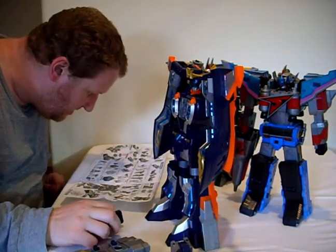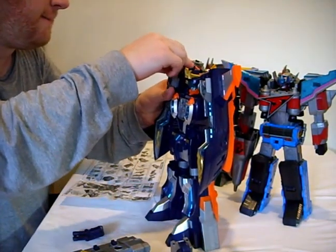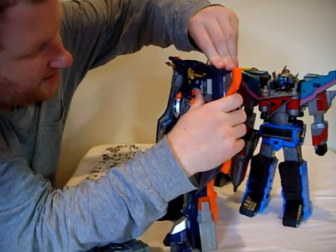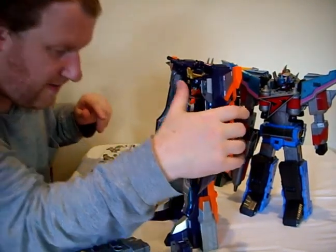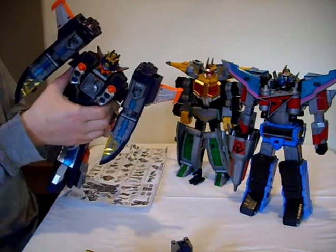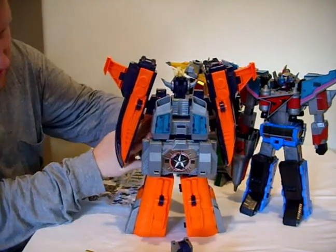So where do these cannons go? Oh. Right up there. Again, friction-only joint. That's a little disappointing. You could have put a simple... It could have snapped into place. You wouldn't have lost anything. Friction joints, you know, eventually they're going to wear out. It's G1 Transformers all over again. Wow, I like that backpack. That's cool. That works for me.